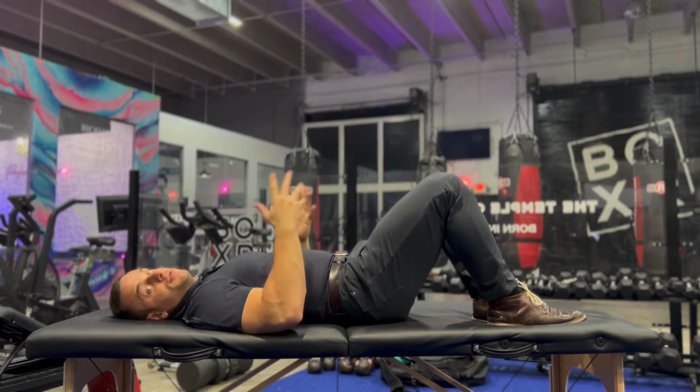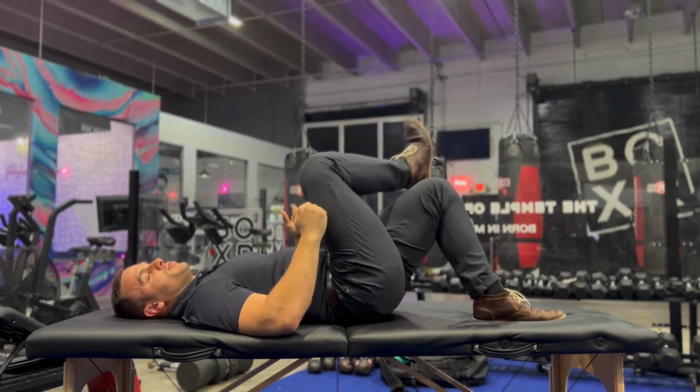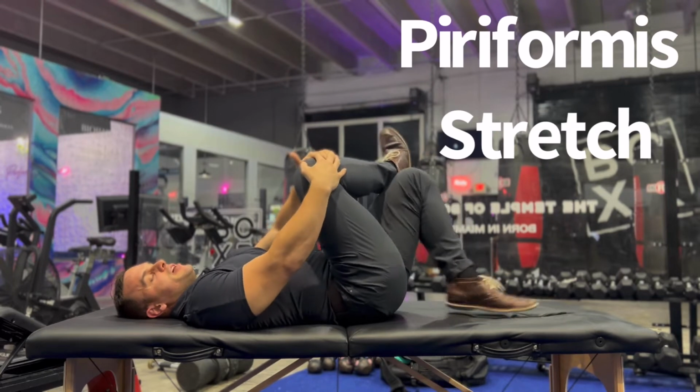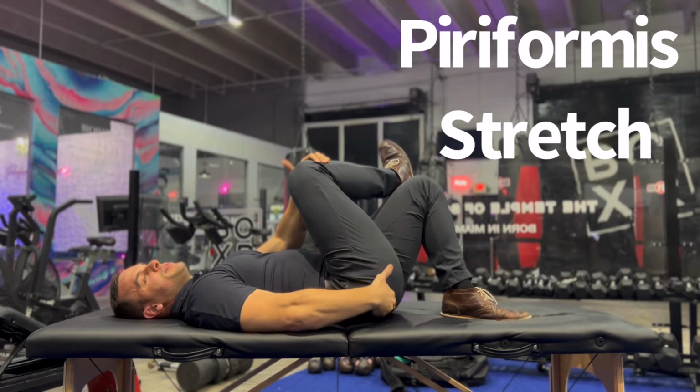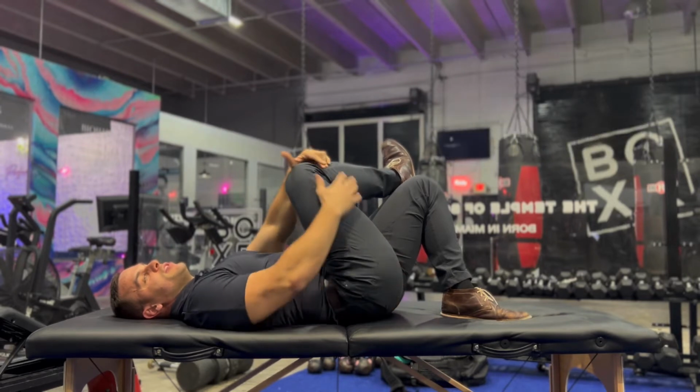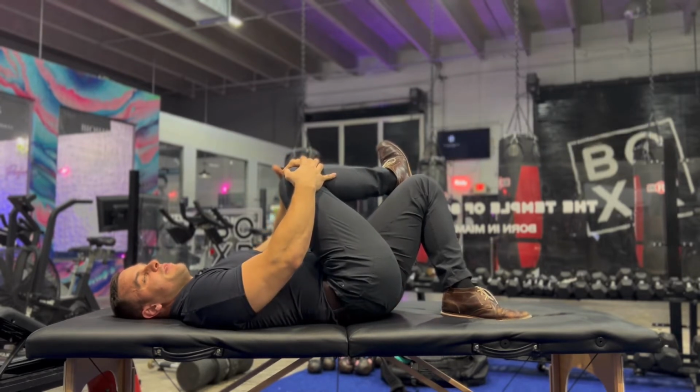Now that we've gotten some of those movements done, we can start with the simple stretch. So you probably know this one, a piriformis stretch. It's not hard, it's not intense, but usually by loosening up some of the tissues of your pelvic and glute region, you can take some pressure off your low back if that really is what it is.